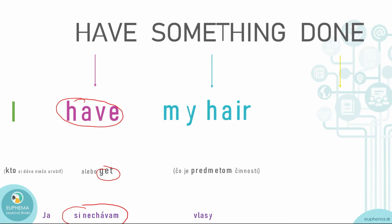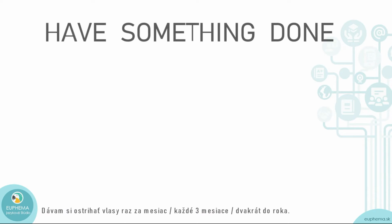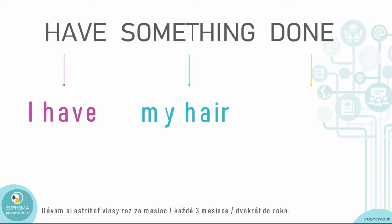And finally, there is this verb, cut. Here, you have to put the past participle of the verb. If it is a regular verb, it is just the ed form. If it's irregular, that's the third column, the third form of the verb. Here it's very easy because cut is an irregular verb which has this form cut in all three forms. So cut, cut, cut, that means we only use cut, no cutted or any other form. So I have my hair cut. Again, I have my hair cut.